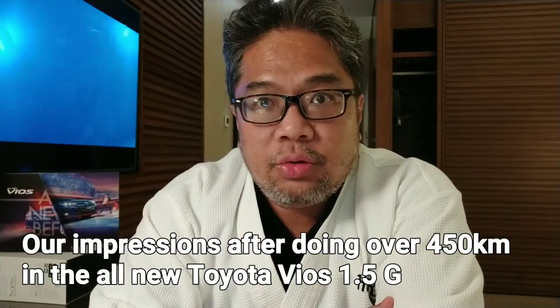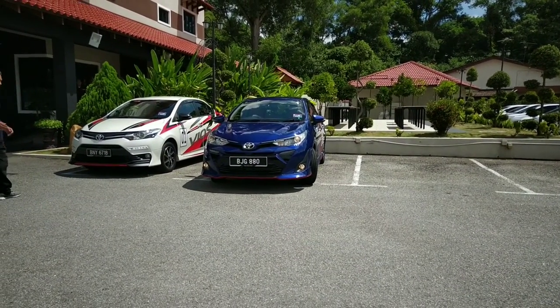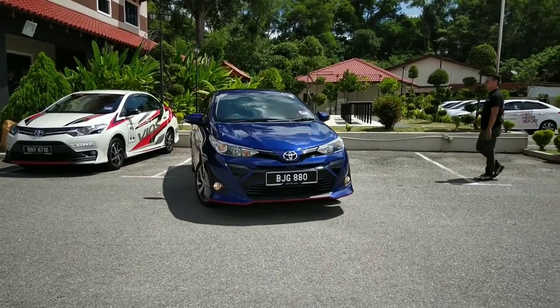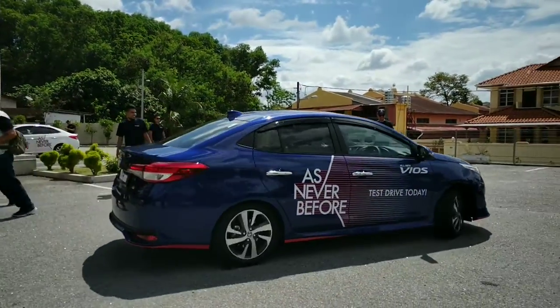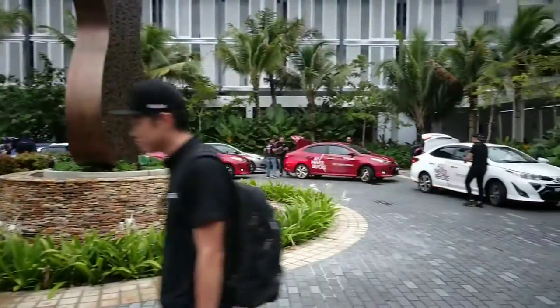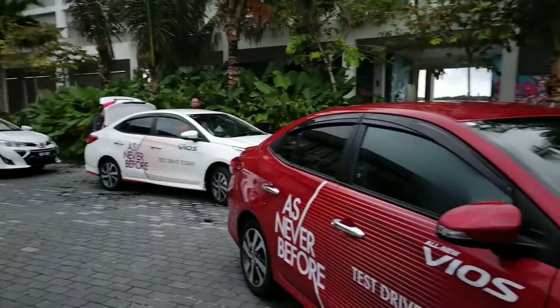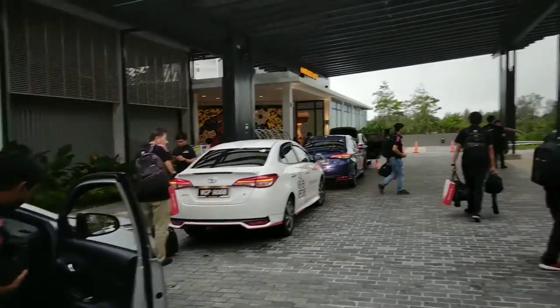Just got back to the hotel after dinner and we basically covered over 400 kilometers from UMW Toyota's headquarters in Shah Alam to Hard Rock Desaru. And then later after dinner, another chap and I took the car out for another night drive. So we have basically covered a good 450 kilometers in the all new Toyota Vios.